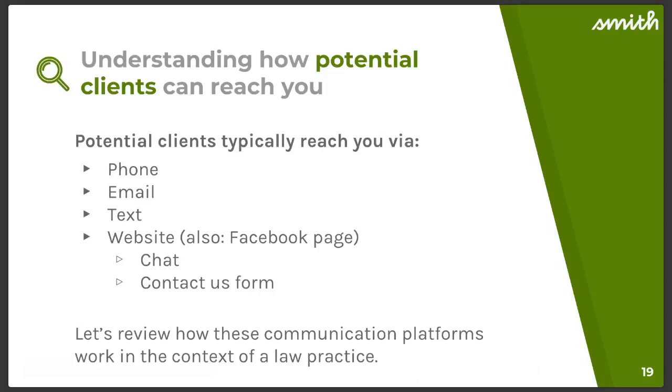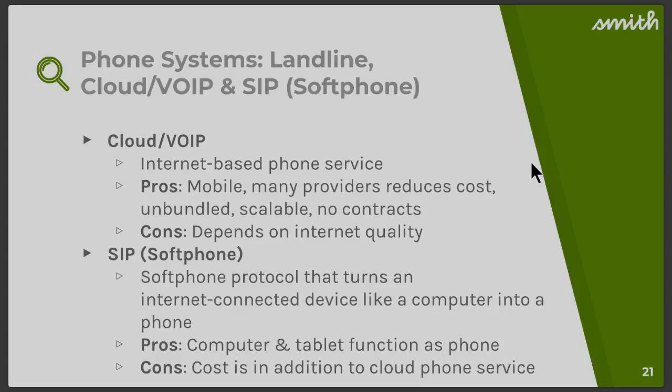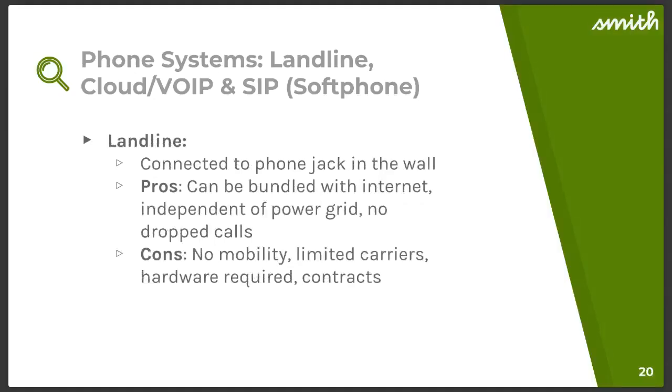So what does this look like for you? Well, this looks like there are a few different services that you're going to be using. You may have a landline, and we all know what a landline is. It's oftentimes a little bit more expensive because it's bundled with the internet. You're not going to get dropped calls, though. Then we have cloud internet-based phone services. Obviously, there are a lot of providers of this, so it's very inexpensive.